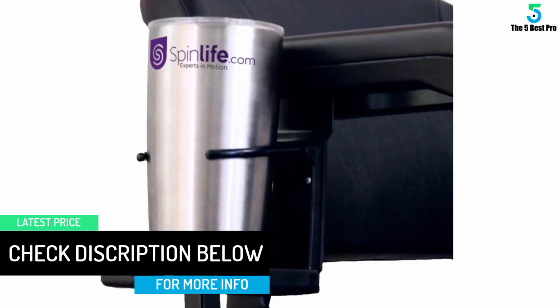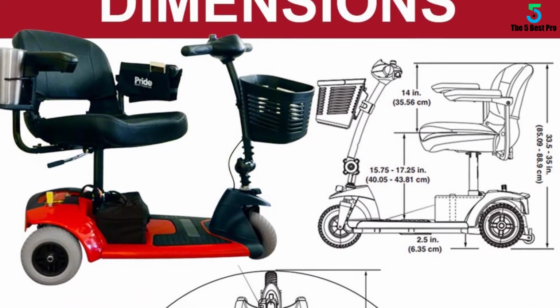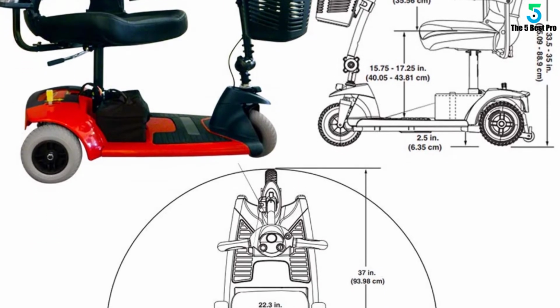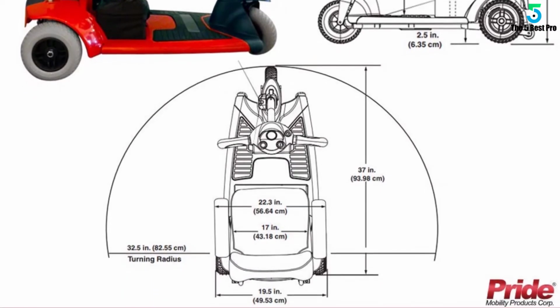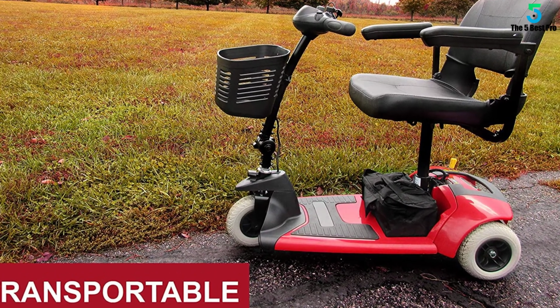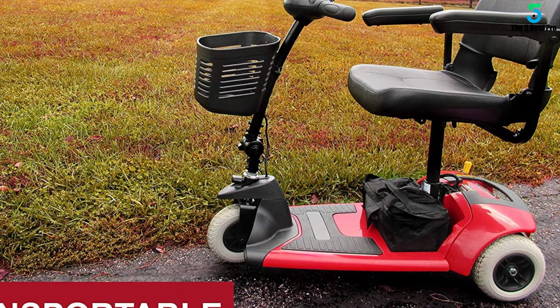Regain your independence. Offering premium quality, you get great maneuverability in tight spaces with a sharp turning radius and smooth drive. This mobility scooter offers the benefits of a high-range travel mobility scooter such as a top speed of 4 miles per hour with a 6.3-mile drive range, flat-free tires, forward, reverse controls, and a weight capacity of a whopping 275 pounds.